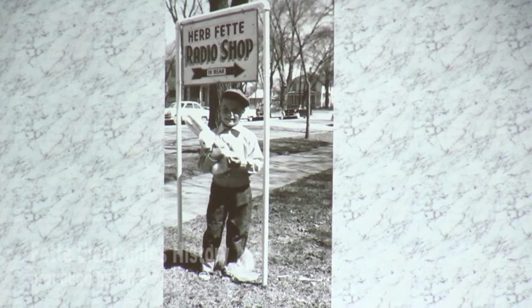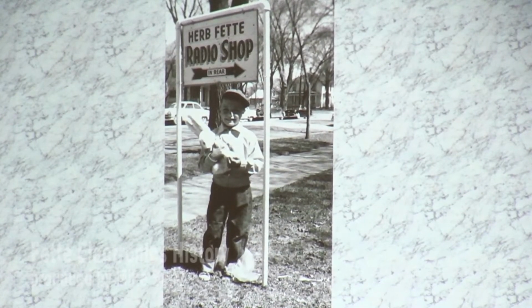Now, the young man under the sign was my oldest cousin, Randy Greger. So he was a cousin. Well, I was not born till '59, but he was my cousin. He was a Fette descendant that we had lost to cancer in the middle '80s.